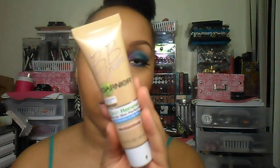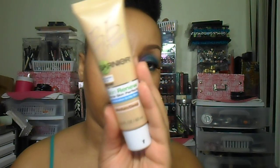For foundation, I primed with the Garnier BB cream in medium deep, which is a little too light for me, but as a primer that doesn't really matter. It works great for me. But if I wanted to wear it alone, I would have to mix a little bit of deep with it, and these are awesome.